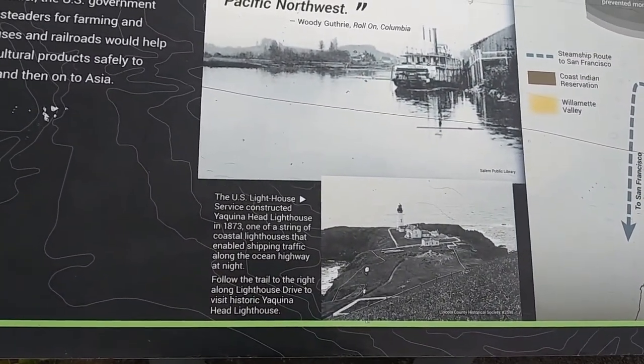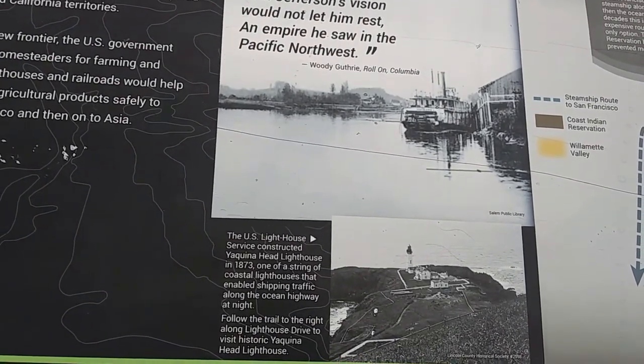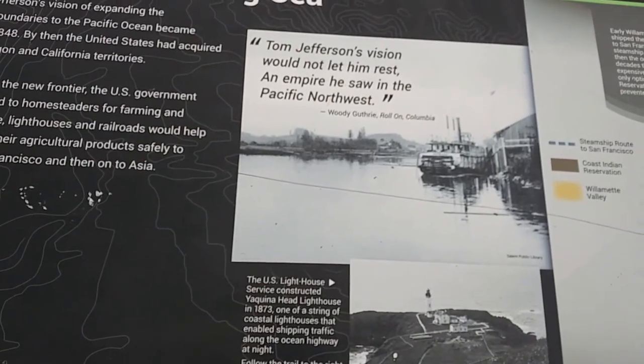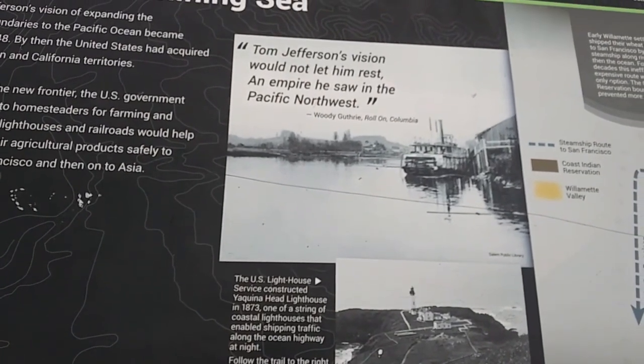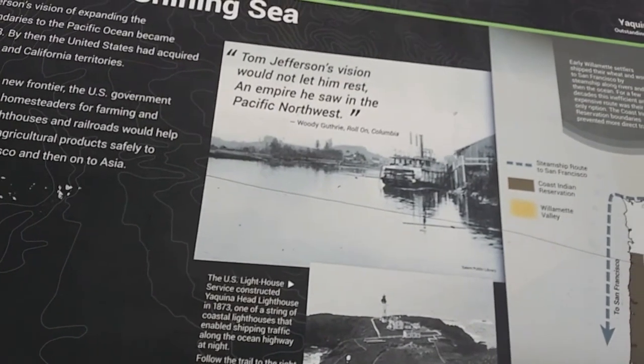The U.S. Lighthouse Service constructed Yaquina Head Lighthouse in 1873, one of a string of coastal lighthouses that enabled shipping traffic along the ocean highway at night. Follow the trail to the right along the lighthouse drive to visit historic Yaquina Head Lighthouse.